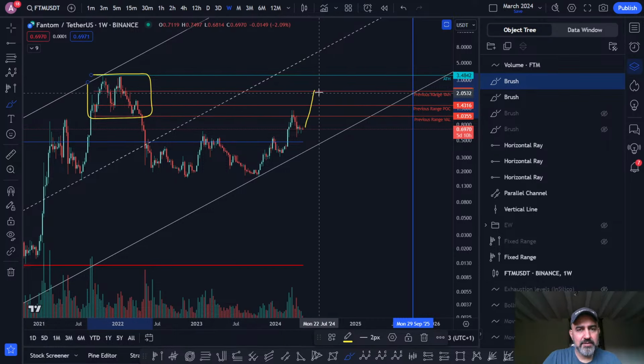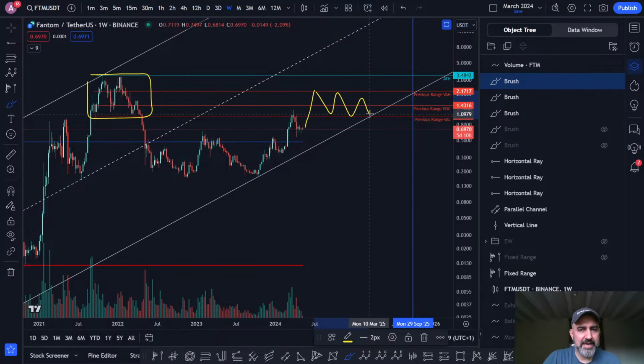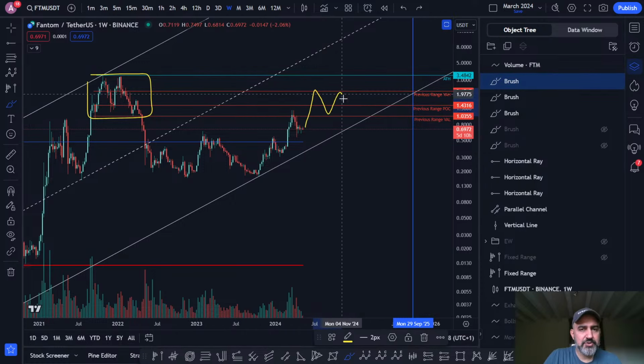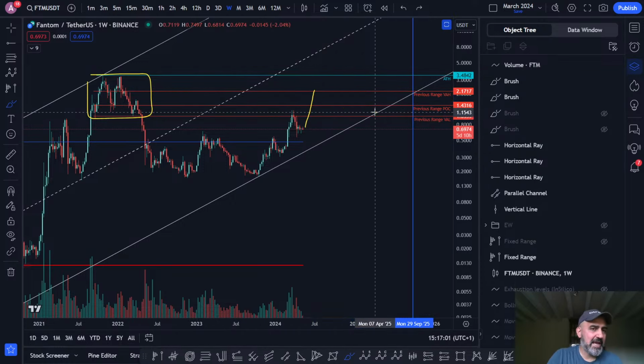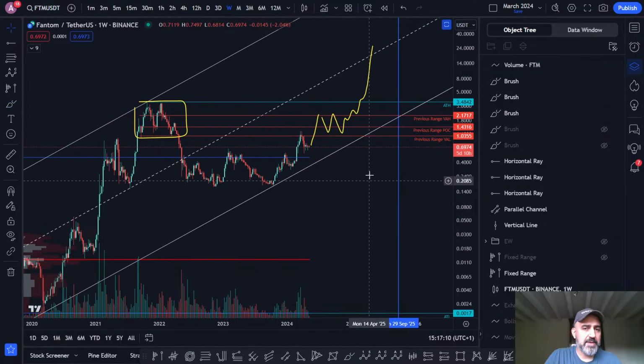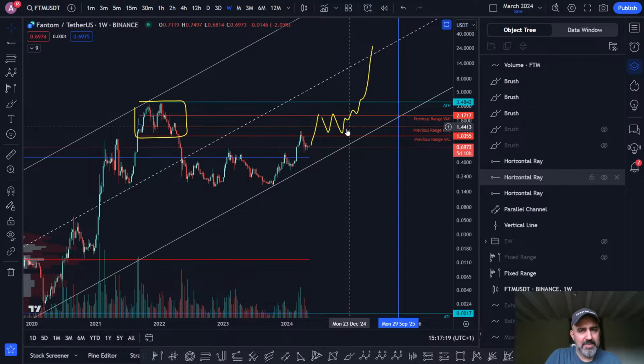And then a corrective move, and it could just basically be a flat correction here, just in this previous range. That would be actually quite good, to get back into this range and just go from bottom to top to bottom to top, whatever. As long as you just stay in that previous range, then eventually it'll break out, flip the top, and you're off. That's my idea of the best price action. Sideways and then up. But you have to get back into that value area, and I think it will. I don't see why not.